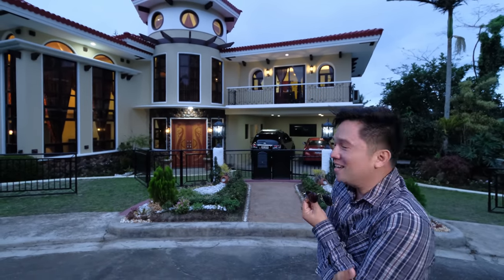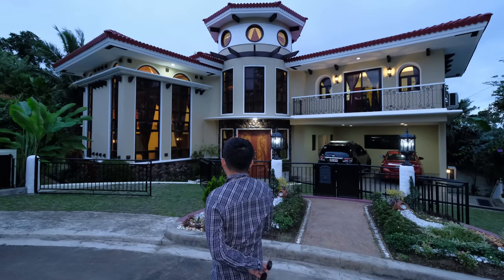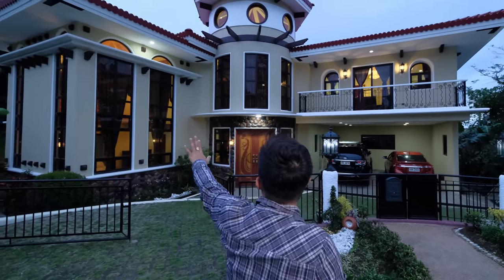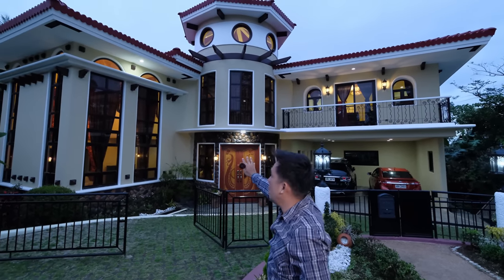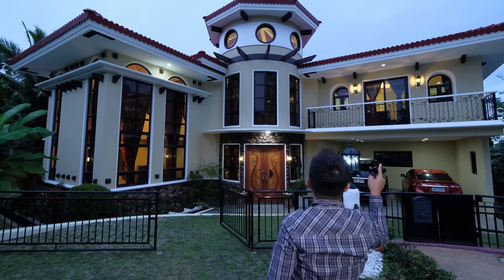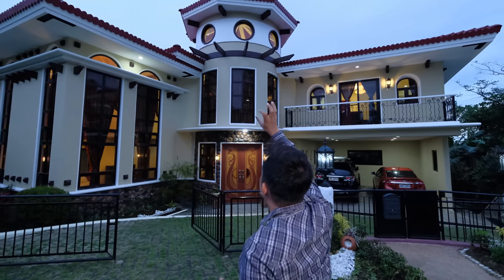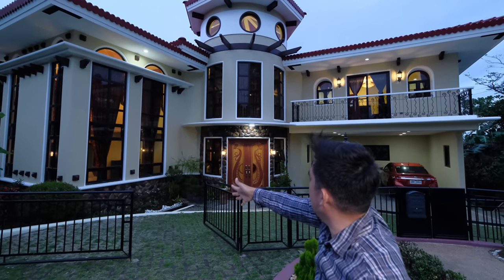Anyway, ang lamig. Alright, so from the street, you will see this, the facade, no? Okay, so try to appreciate the facade. So you have a big cone right there. Beautiful tegel level roofings. Nice circular window design right there with fixed windows.